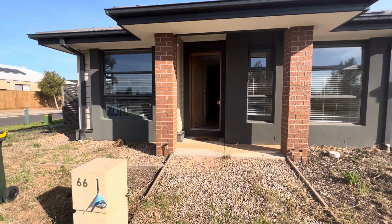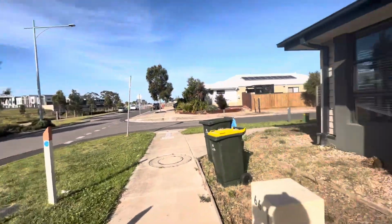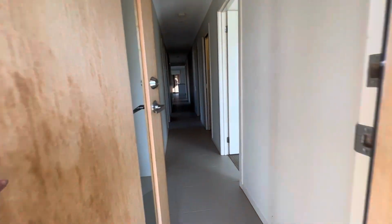Hi guys, it's me and I'm here at 66 Bell Street in Werribee. The area's really nice. It's a four bedroom house with two bathrooms and two garage spaces.